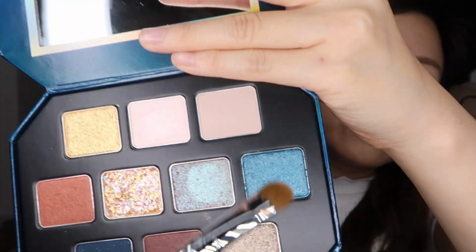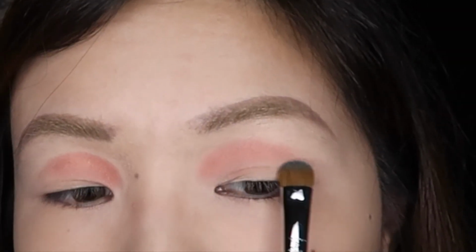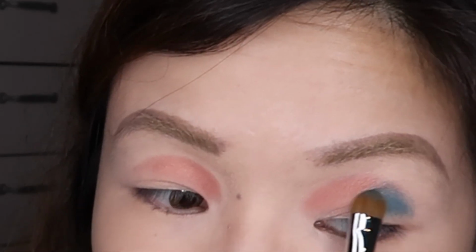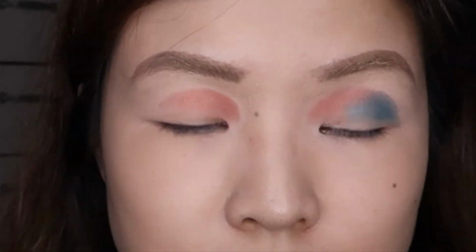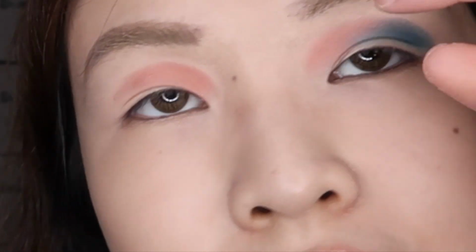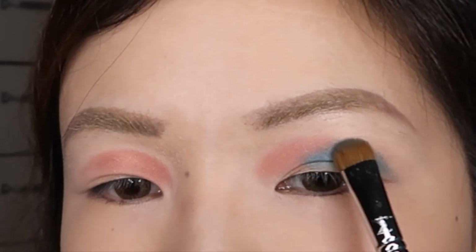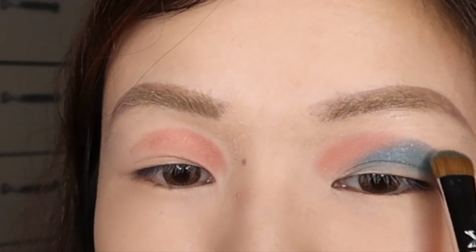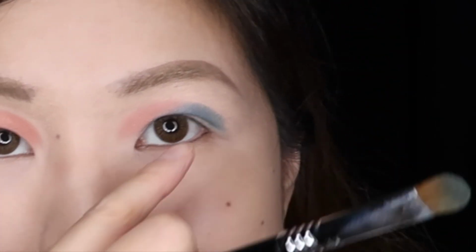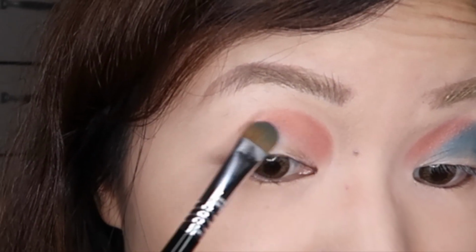Okay, now we are dipping into this shimmery teal shade, because there's no way that I could test this palette out without making this shade front and center. By the way, I'm placing this teal shade so that it hits the coppery reddish brown at a diagonal. Since they're such contrasting colors, it doesn't really matter to me that they're blended into each other well per se, but I do think that it looks kind of cool this way. See how they're separated at an angle? So I'm gonna do that on the other side as well.